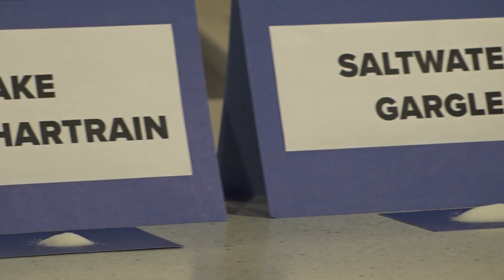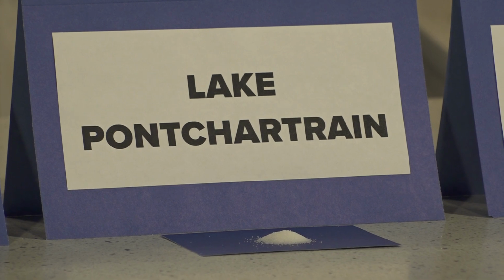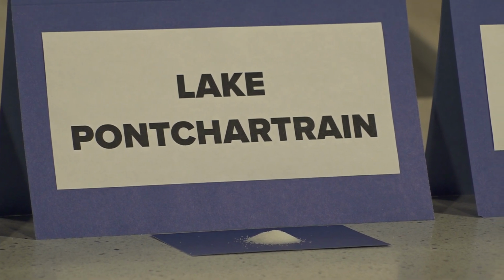For reference, Lake Pontchartrain is brackish, a mix of fresh and salt water. Its salinity changes but is about 4,000 milligrams per liter, which equals about a half teaspoon of salt in a liter.